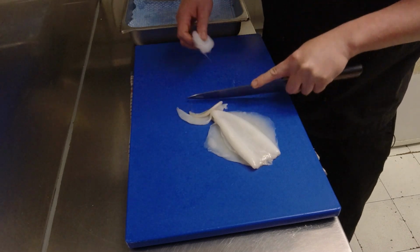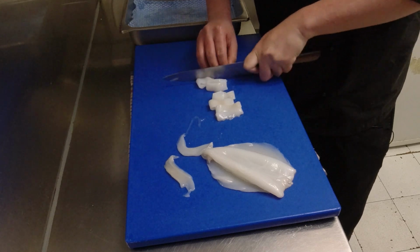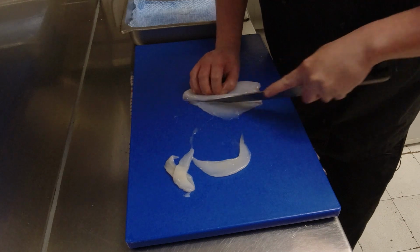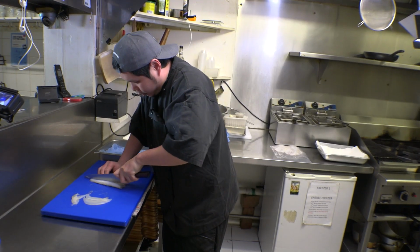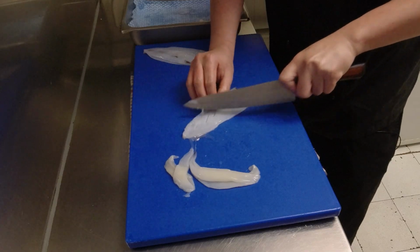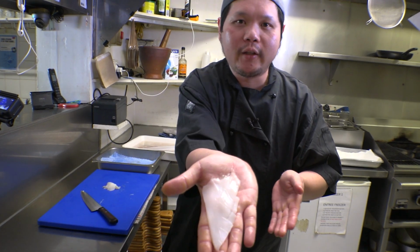So get the flaps off. Next, just cut into 1.5 centimeter sticks. And then the second way that I'm gonna do it is the curved one. Again, flaps off, cut it through the center. And next, I'm just gonna score the calamari quickly. There you go, score. And look at this, beautiful.